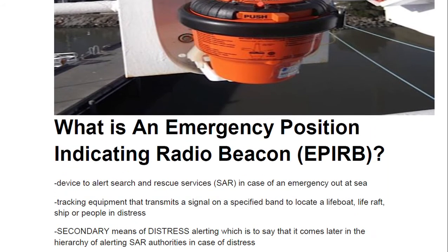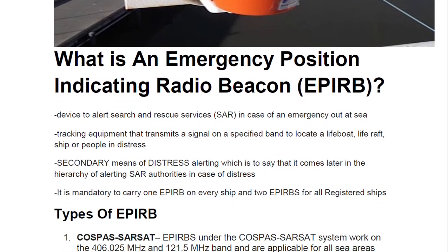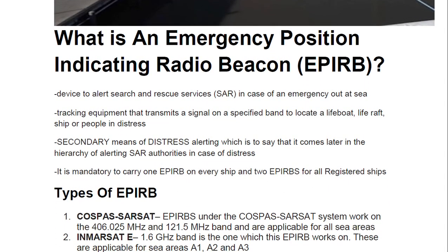Okay, so what is it? It is an emergency position indicating radio beacon, and that is in short form, EPIRB. Now, EPIRB is a device to alert search and rescue services, that is SAR, in case of emergency when there is an out at sea.